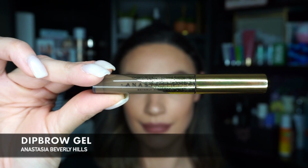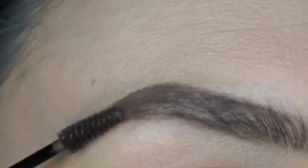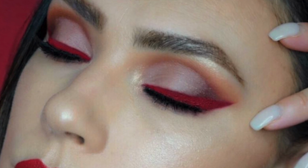I am a huge fan of volumizing brow gels. For me personally, it's a necessity. Not for everyone, it's not a necessary step, but for my brows, I feel like they are a necessity. I really enjoy the Anastasia Beverly Hills Dip Brow Gel. I use it in the shade Soft Brown. I'll be sure to link some of my Insta tutorials down below for you guys using this product as well.